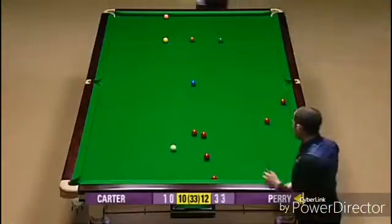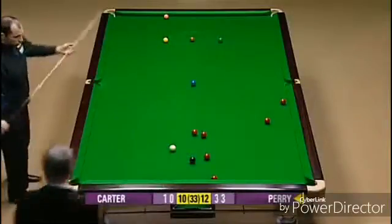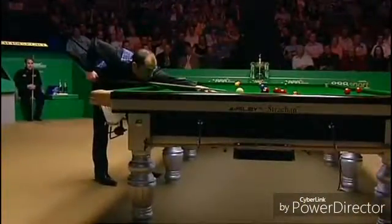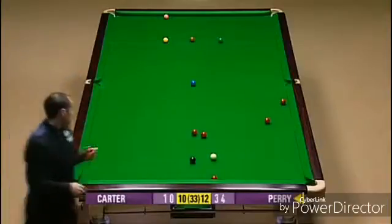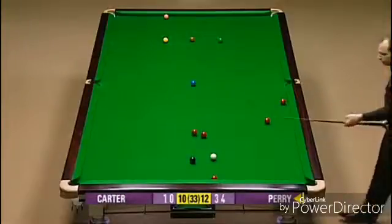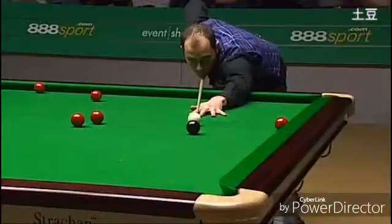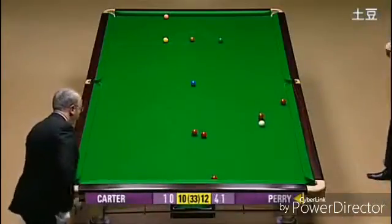And he's looked so relaxed throughout this year's 888.com World Championship. He went home between his match with Graham Dott and Stuart Bingham and spent some time with his lovely daughter Lexi, who's only 18 months old. And he's been very relaxed around the venue, Clive. And he's certainly producing the best high-level consistency that he ever has.